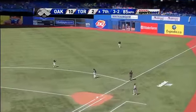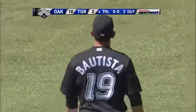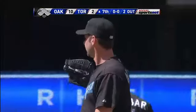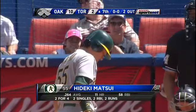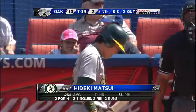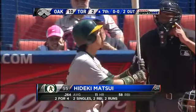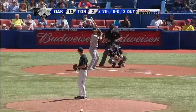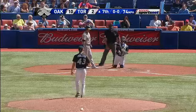Another pop-up into right. Bautista again over near the foul line. 2 down. Trevor Miller, the fourth Blue Jays pitcher to work here, will get a left-handed batter. Now Hideki Matsui. Matsui has rebounded here with a couple of hits and a couple of RBIs. He's also scored 2 runs after a slow start to this series. Breaking ball for a strike.